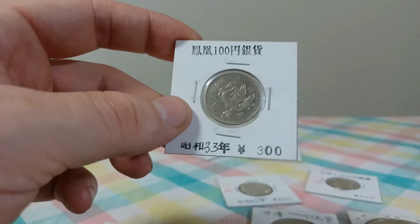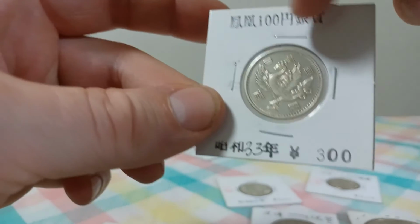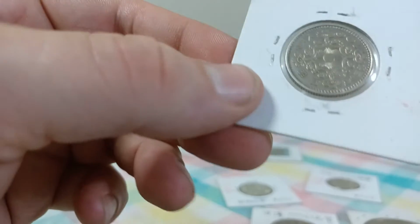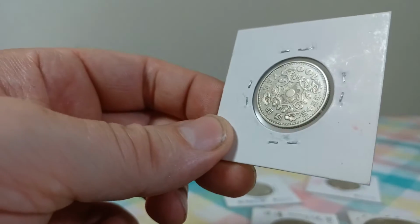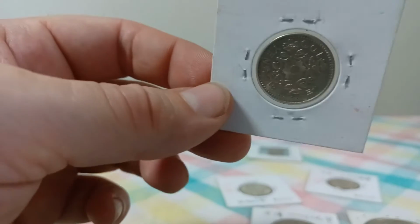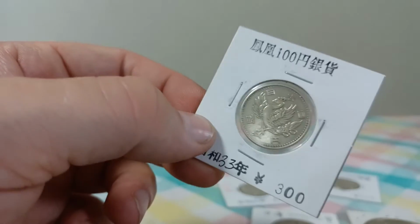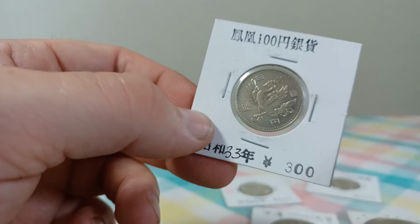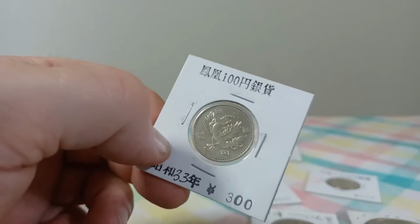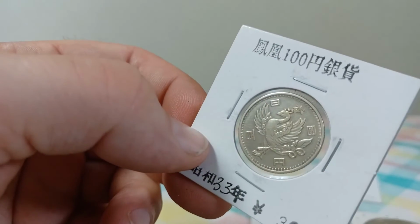All right, we have another 100 yen coin. This is from 1958, so Showa 32. It's 100 yen, 60% silver. Here we can see the phoenix on one side. Here's the other, actually a really nice coin. This coin was only made in 1957 and 1958. Just like the other 100 yen coins from the post-war period, it's 60% silver, so you could consider it Japanese junk silver. This year, 1958, they made 70 million of these coins. For this design in total, there were 100 million made.